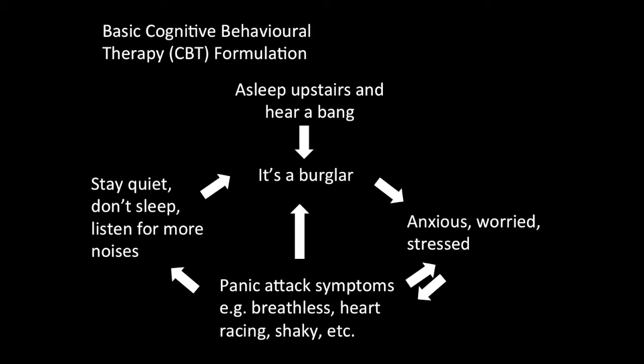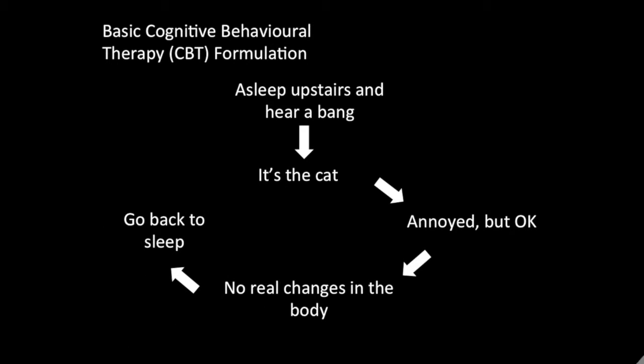And CBT highlights these problems and then asks you to look at alternatives. So let's look at an alternative. This is now a more positive thought. So the situation is exactly the same. Still asleep upstairs, still hear a crash downstairs. But a thought this time could be, it's the cat. It's knocked over something downstairs, or it's come in from a night of hunting.